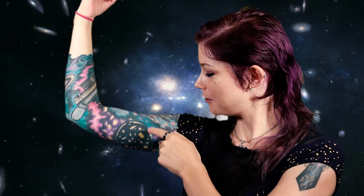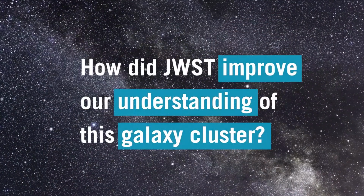I actually have a galaxy cluster like SMACS 0723 tattooed on me. So here's the galaxies in the background that have been lensed. Here's the lensing cluster. And now let's see what happens when we add a little mass to the system. Now that's what I call mastrophysics.